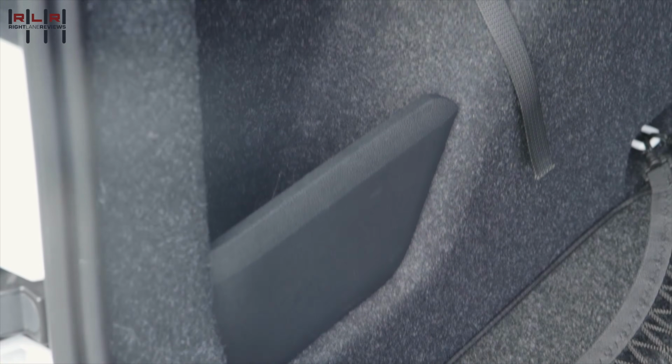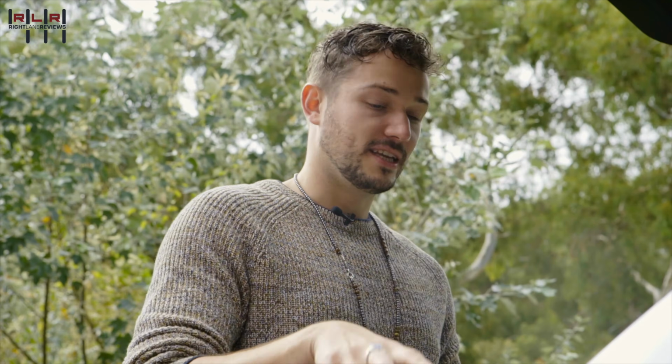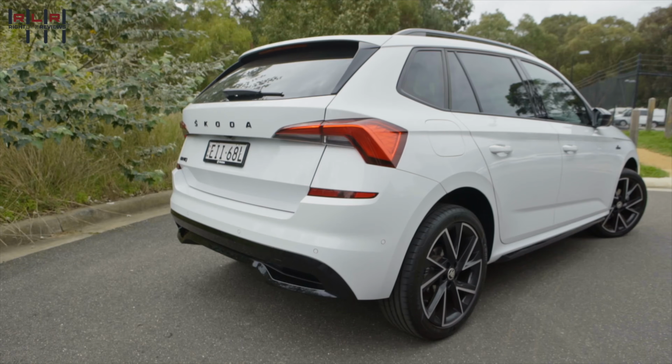There's a few cubby spaces for plenty of things to be seated and not have to worry about them rolling. You also get a bottom mat which flips on carpet and plastic side. So if you have some dirtier items or mud, you can put it on top and not have to worry about ruining the rest of the boot. The seats do fold down flat, and there is a space saver spare.